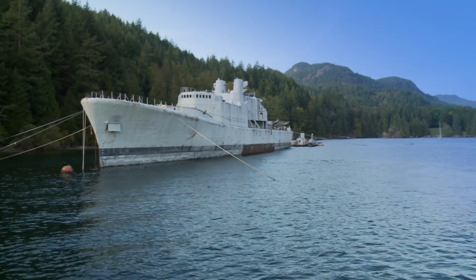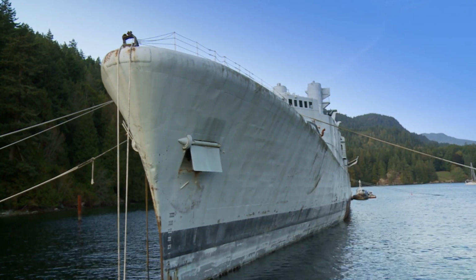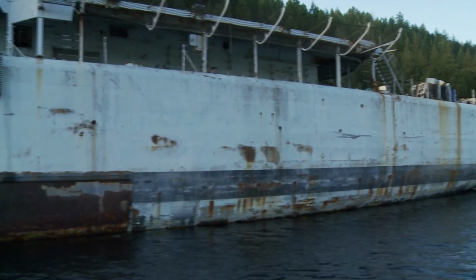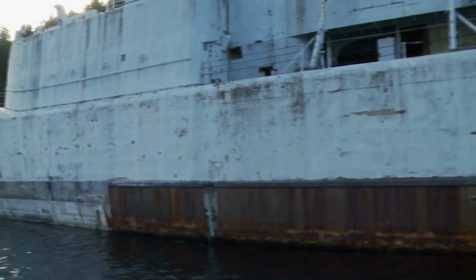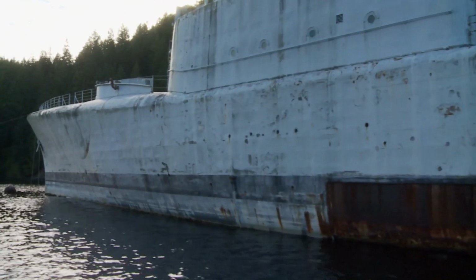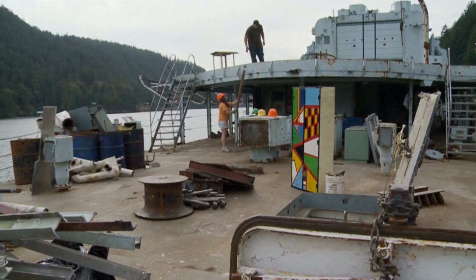Set to sink in a sheltered bay just a few miles from downtown Vancouver, the Annapolis project has also been plagued by protests and opposition. Many people feel that sinking the ship on purpose is akin to throwing a big tin can in the water. Garbage disposal on a grand scale. Every time you do something out in the marine environment, there are going to be people who are for it and people who are against it. And it doesn't really matter whether you're talking about aquaculture, about sinking a shipwreck.